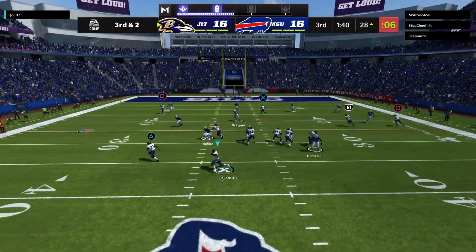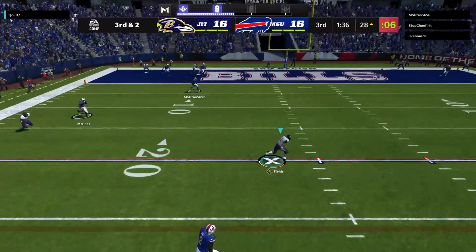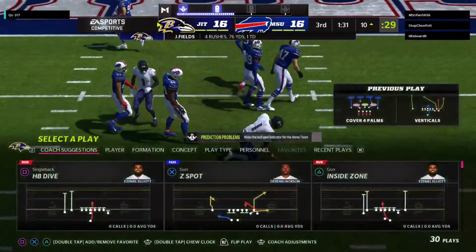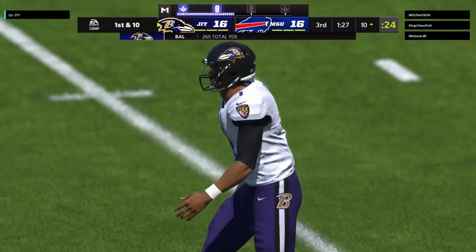3rd and 2, Fields. Steps away to his left. And he will slide to a stop. He does have the first down. They give him 17 yards that time as that'll move the chains.